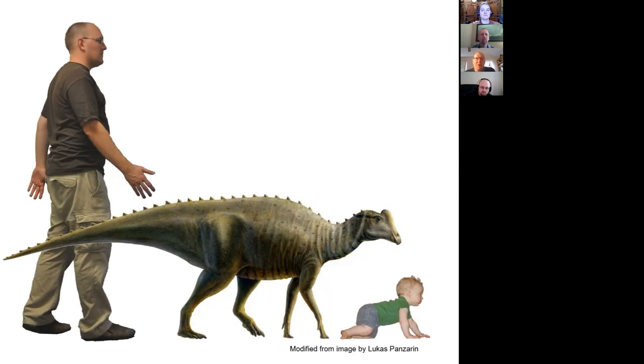So with that, let me finish up and just summarize. We have this great fossil of a baby dinosaur, something that was probably around a year old when it died, give or take.